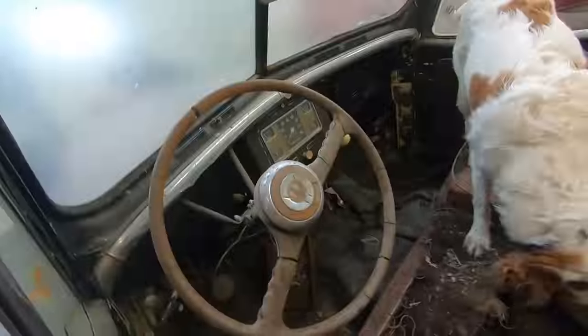Let's put this thing back together. I am no carb expert. I just take them apart and put them back together the way they were. I usually don't set the float level. The only thing I check usually is how many turns the idle mixture screw is in or out. This one was screwed all the way in, so clearly somebody'd been messing with it. So we're just going to put her back together the way it was. Hopefully. We're guaranteed to have extra pieces, because if you don't have extra pieces, you ain't doing it right.